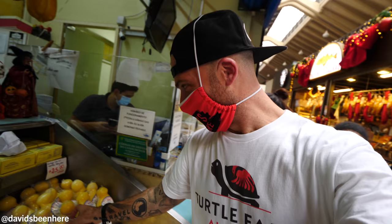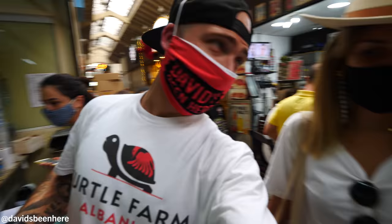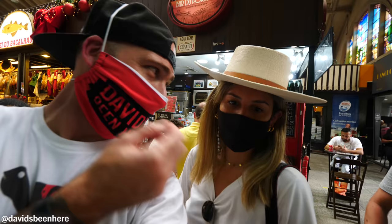The one that looks the best to me is this one. This is the cacio pepe. This is amazing. Wow, it smells absolutely phenomenal. I don't know how much more I can eat. How about you? You're going to keep eating? Mas vamos comer mais? No. Sí, sí, estoy llena.